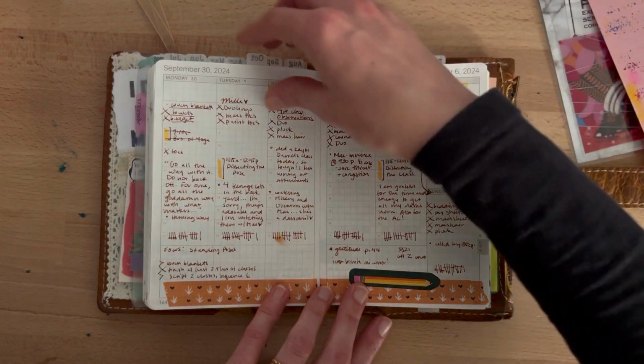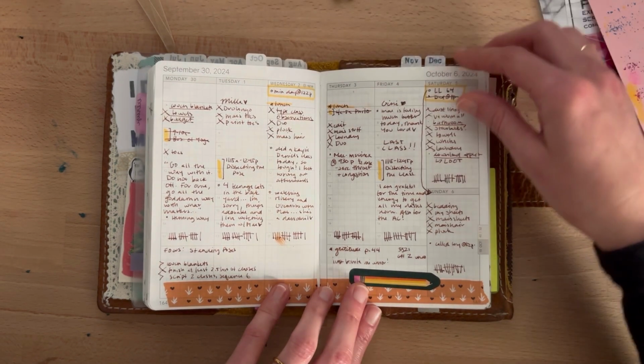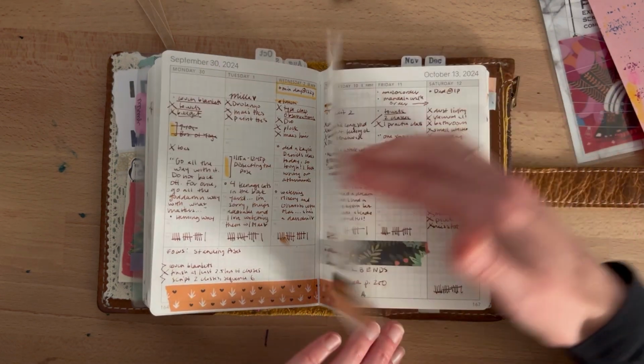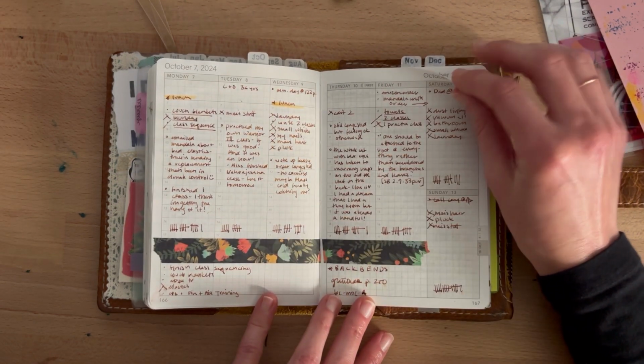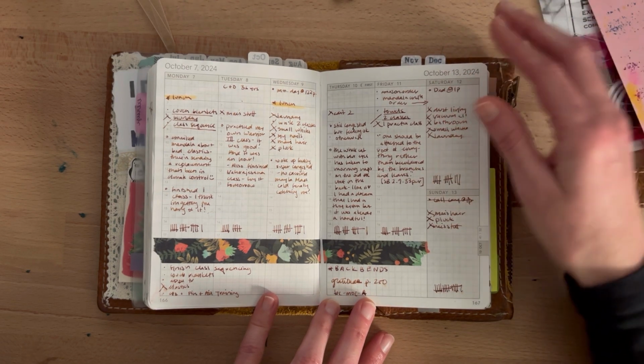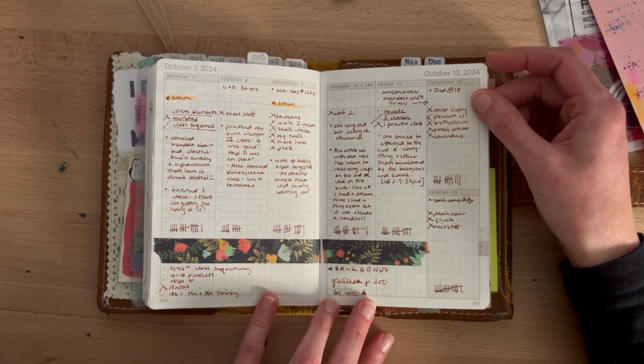Because sometimes I follow a few people who only show the setup of their notebook and never show how they actually use it. And I always think, I want to see how you use it. What do you do with it? That's what I personally like.